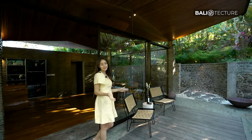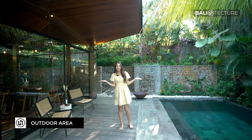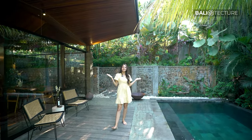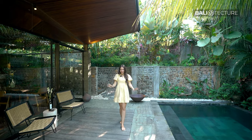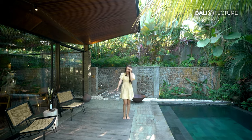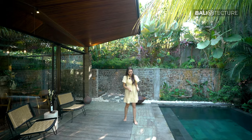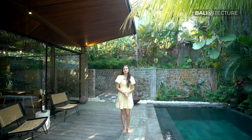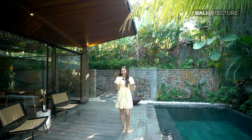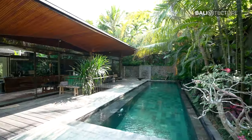So last but not least, we've got the outdoor area. And over here, it's nothing more than extraordinary, guys. First, I do want to mention, I love how they use the iron wood for the decking, and also they mix it with the andesite tiles right here. It really gives it this natural vibe. And you've got the beautiful infinity pool right over here.